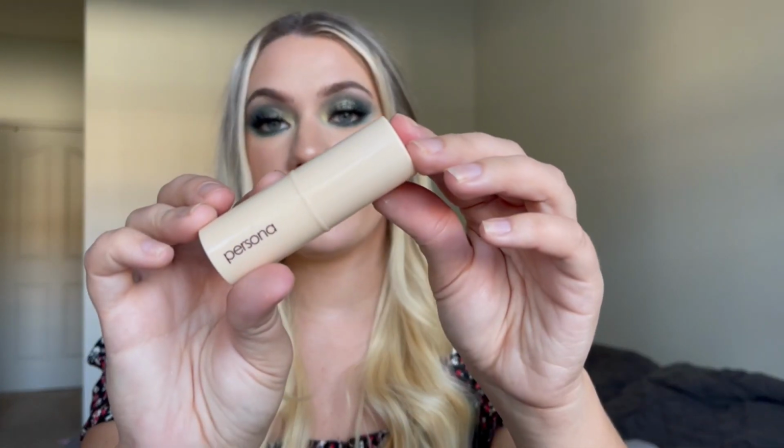Number 10 is the Persona Bronze Multi-Stick. It's for eyes, cheeks, and lips. I just want to say right away, I would not use this for eyes, cheeks, and lips. I would only use this as a face bronzer. I have the shade Dune. This is a really wonderful formula. It really is a beautiful formula. It's a very warm shade.